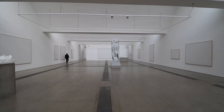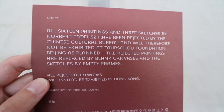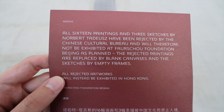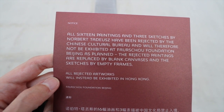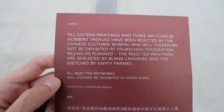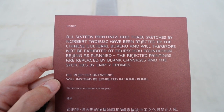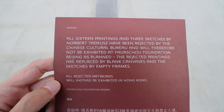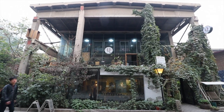One gallery had just blank paintings because they have been censored. All 16 paintings and 3 sketches by Norbert Tadeus have been rejected by the Chinese Cultural Bureau and will therefore not be exhibited at the Foundation in Beijing as planned. Rejected paintings are replaced by blank canvases and the sketches by empty frames. All rejected artworks will instead be exhibited in Hong Kong. All in all, a very cool district that you can easily spend a day on.